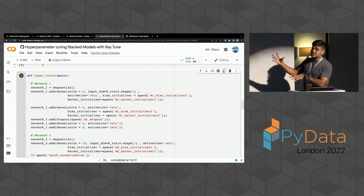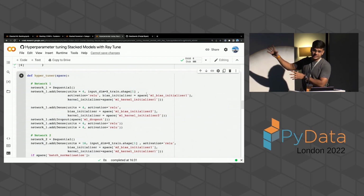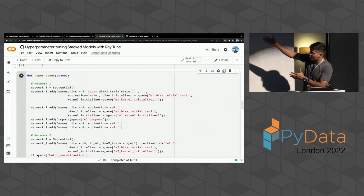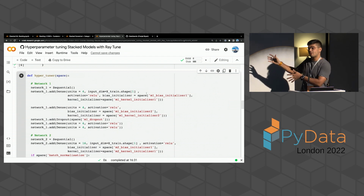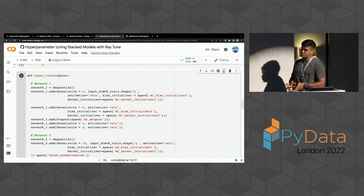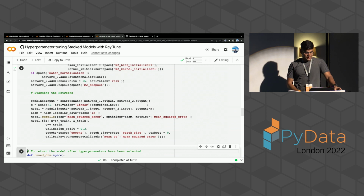I did not complicate this further for you because we can actually have dynamic number of layers in each network, and we can also have dynamic nodes in each network doing that search parameter tuning. Right? I mean, the 16 here, they can also be coming from the hyperparameter tuner space, but that's going to take a lot of time to train, and we're going to need GPUs. I've worked with that, so I don't want you guys to go through the pain.